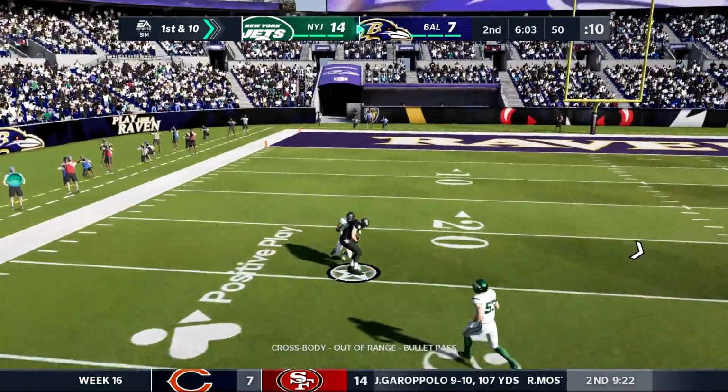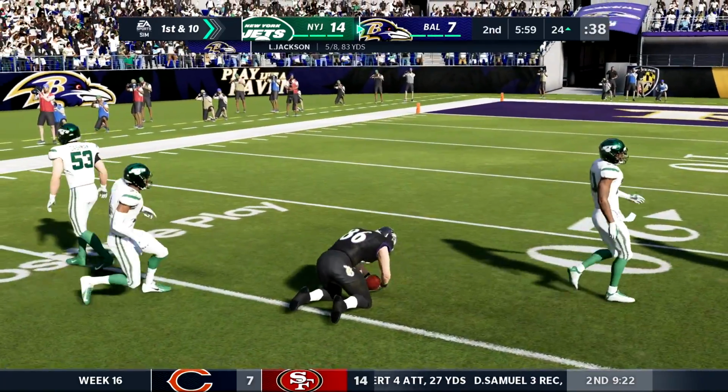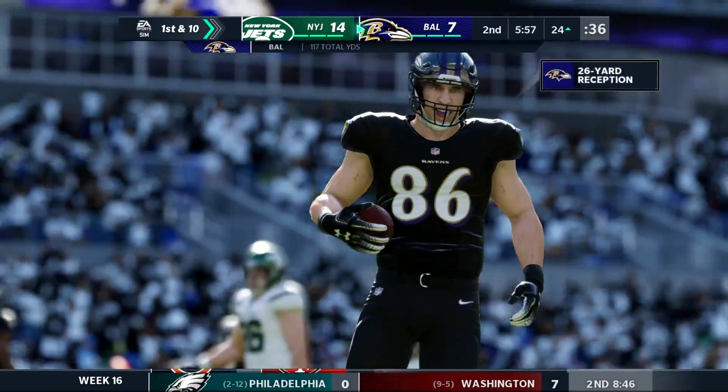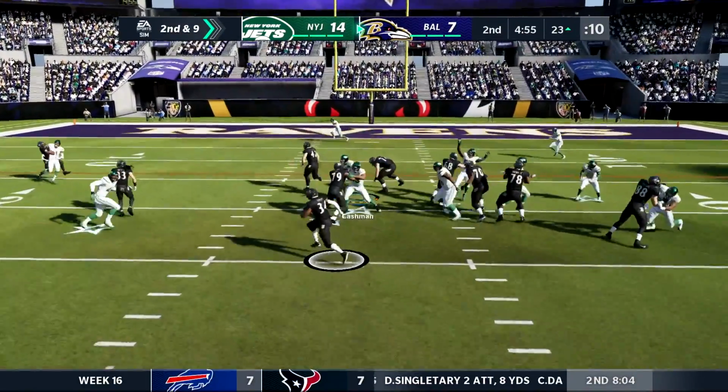As Lamar Jackson throws, and that's his old teammate, and he catches it to about the 24-yard line. Lamar Jackson just commits a cardinal sin, throwing across your body across the field. It's a 1st down, though.